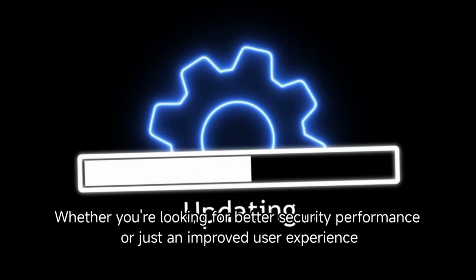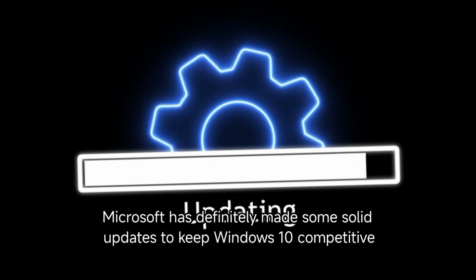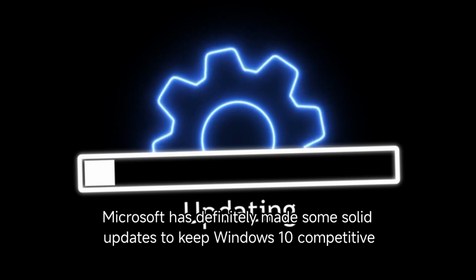Whether you're looking for better security, performance, or just an improved user experience, Microsoft has definitely made some solid updates to keep Windows 10 competitive.